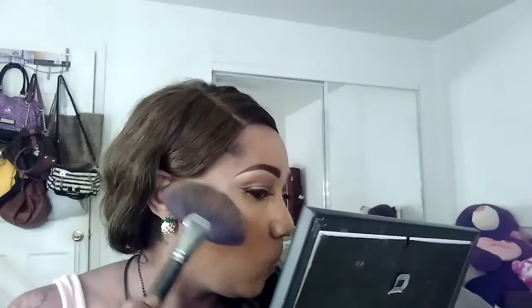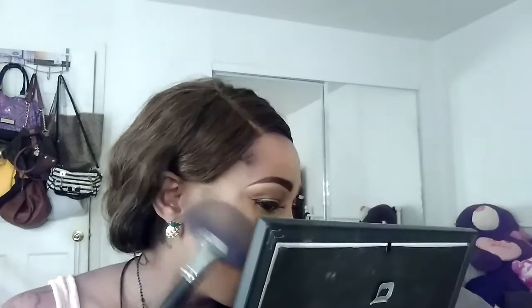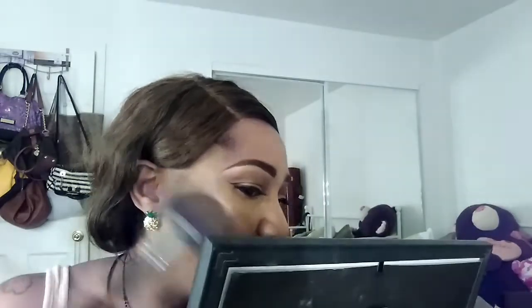And so I'll take my fan brush. Yes, I love the thick fan brush. I can't do the thin one. My face is too big. And I just fan it out. And it's so freaking pretty. Look at that. Can you guys see that? So popping. It's just so popping.